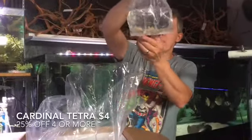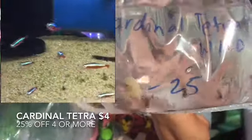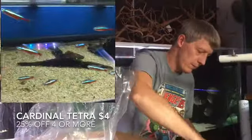Cardinal tetras, brought in another batch of Cardinals. You guys keep buying Cardinals, especially when we have them on the special with the tetra special at 25% off. Good time to load up on Cardinals.